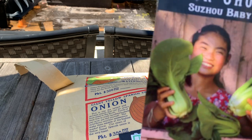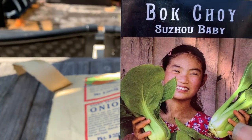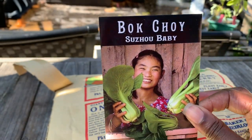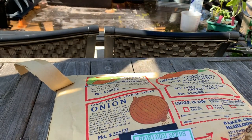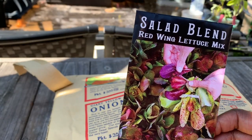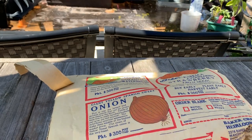Now, bok choy is something that I love to steam with a little bit of garlic. So we're gonna try some bok choy. This is a different variety. I'm not gonna butcher it for y'all, but we're gonna try this as well. And we also, from last season, ordered a different variety of bok choy. So we'll probably have two different varieties of bok choy going on. And then I just thought this picture was so pretty with the different types of red lettuce mix. So again, yes, I did order quite a bit, and it was for a good cause.